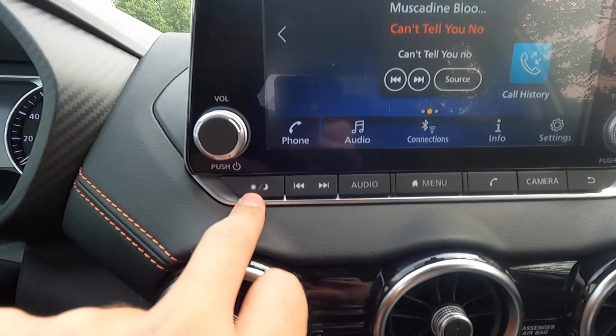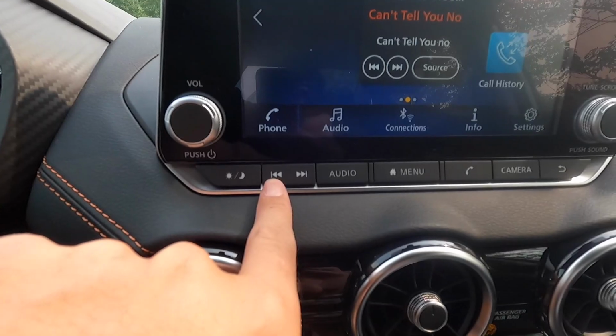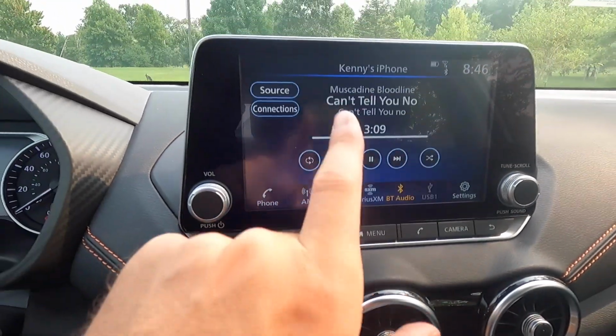That is to put you into night mode as well as automatic mode. So that's night mode. Click that again. That is auto mode. That's to go back on a track. That's to go forward on a track. That will pop up the audio stuff.